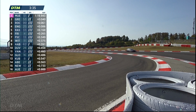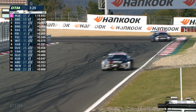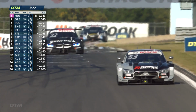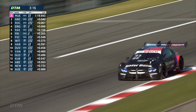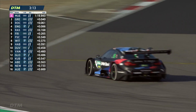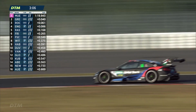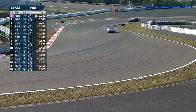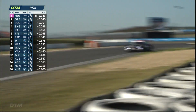Mike Rockenfeller just 4 thousandths away from breaking into the 1:19s. And there you can see better where the gravel got distributed from the exit of turn 11. Lucas Auer in the number 22 BMW Bank liveried BMW is currently P16 with a 1:20.743. But again, to reinforce how close it is, 8 tenths across the entire 16 DTM cars, from a 1:19.943 to a 1:20.743.